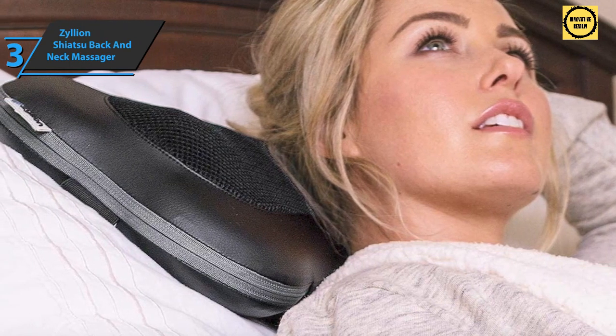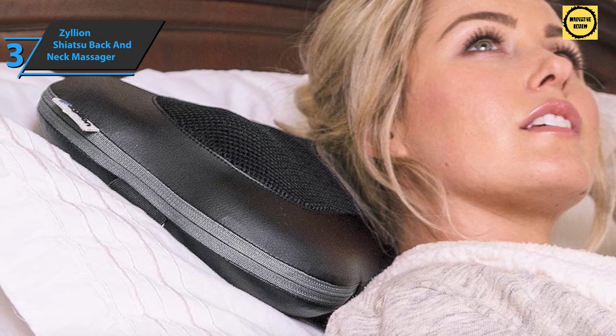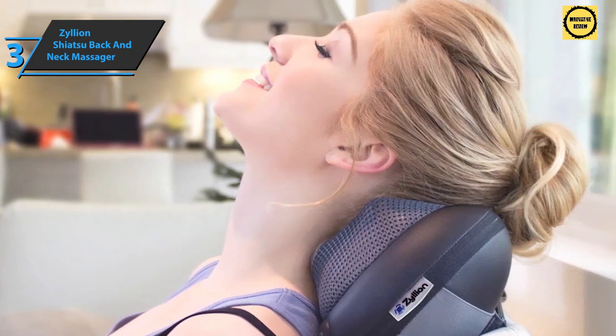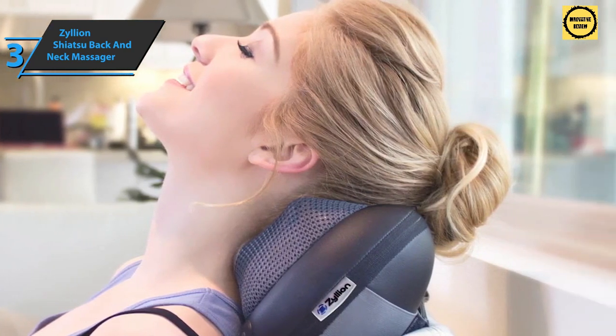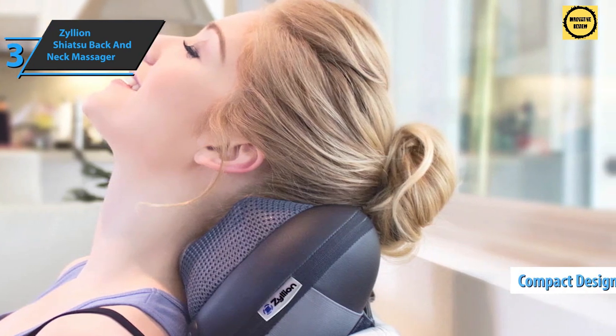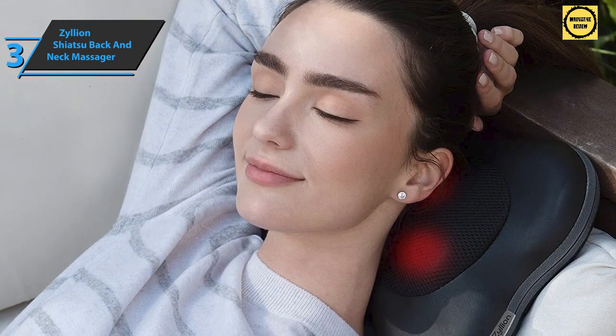The ergonomic pillow perfectly adapts to the contours of the neck and upper back, and if you want, you can use it for the lower back, abdomen, body, or thighs without any problems. Furthermore, the Zyllion Shiatsu back and neck massager is quite compact, can be worn anywhere, and works connected to the power using an adapter that works for both 110 to 120 volts and 220 to 240 volts.